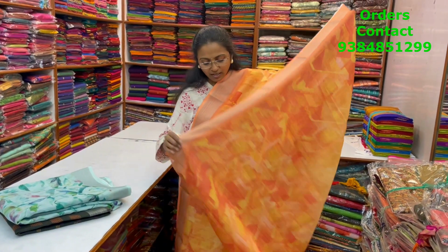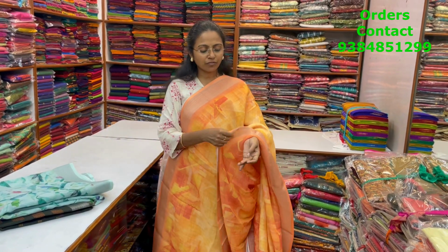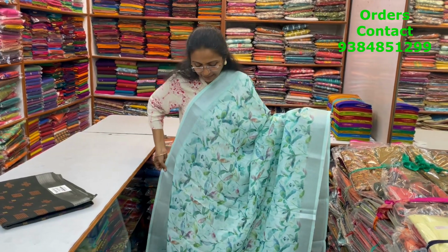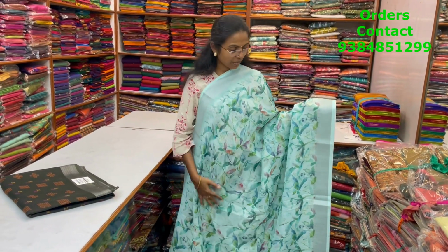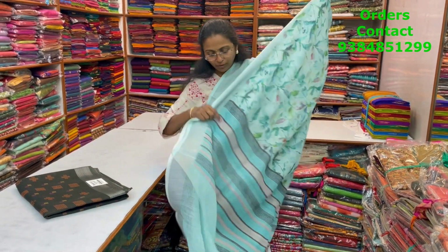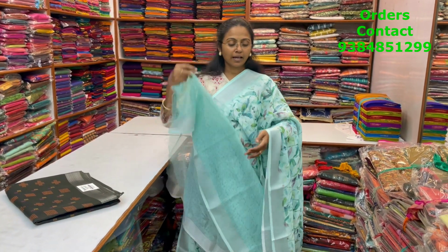And the pallu of the saree is this, and the blouse for this saree is this, and the price of this saree is 850. A very pretty, nice light green color combination, leaf pattern design, cotton linen saree with lovely zari border on both the sides, and a pretty design in the body. And the pallu of the saree is this, and the blouse for this saree is this, and the price of this saree is 850.